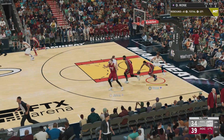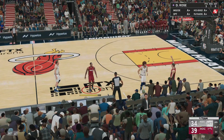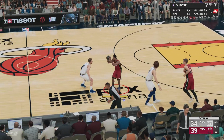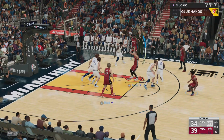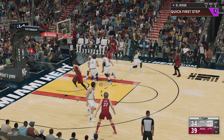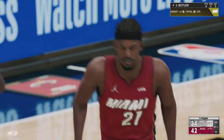Rose grabs the board. And so they foul intentionally. Bill Walton. That's his first personal foul. First team foul. There's 38 seconds left in the fourth quarter. Pass to Jokic. Rose outside. Outside Butler. Launches a 3. The shot is good. And the assist by Rose.